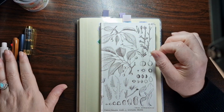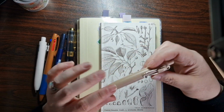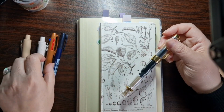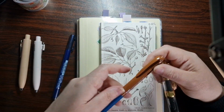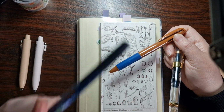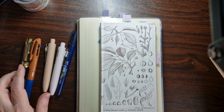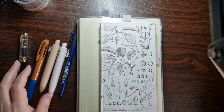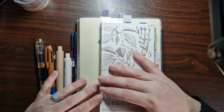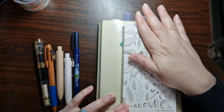I love these Uniball One pens for this paper. I love them. I can't wait to use them. I love my fountain pens. I like the Uniball Jetstreams from Hobonichi. I love the Fudenosuke brush pens in hard. They are the pens I use. Oh, I love the Tombows. I love my Mildliners. I have a lot of pens that I love. If I didn't love them, I wouldn't use them. And I think that's really important to make sure that you use the things you love.